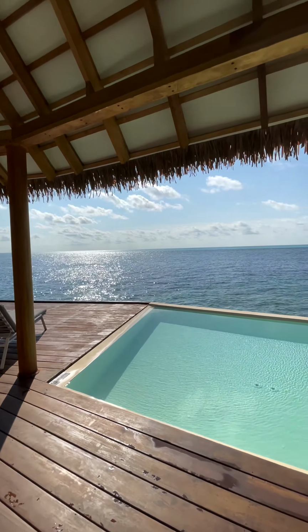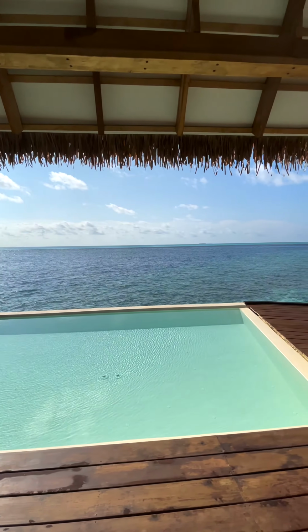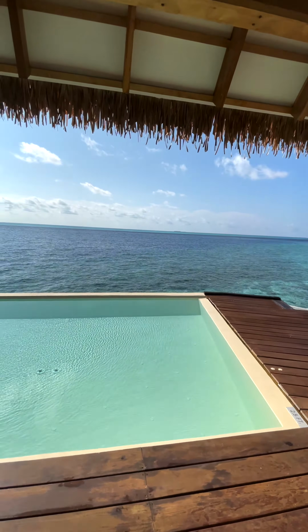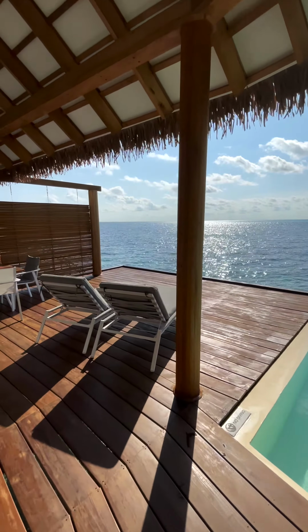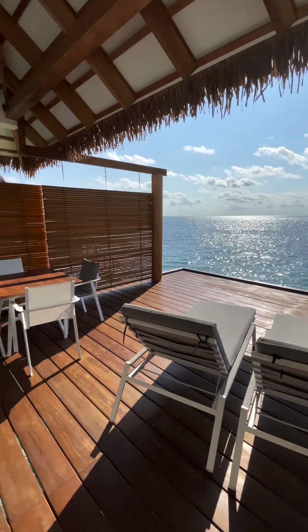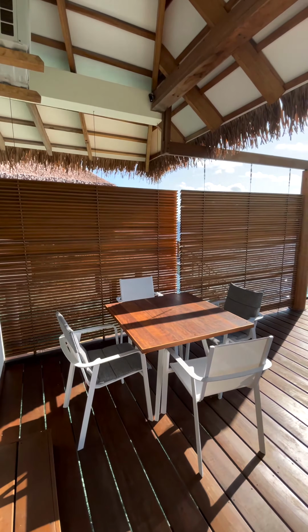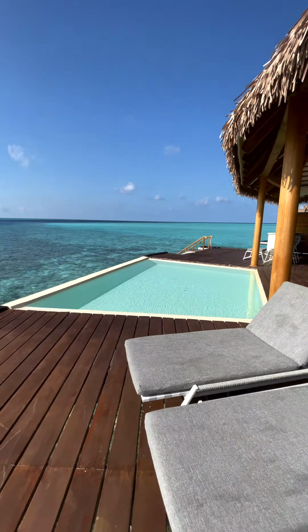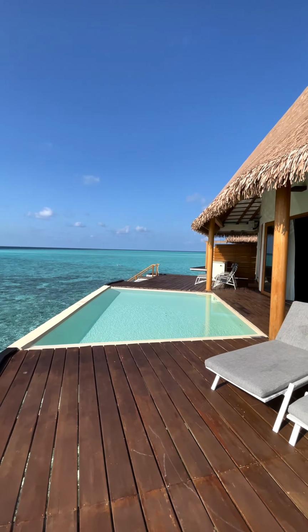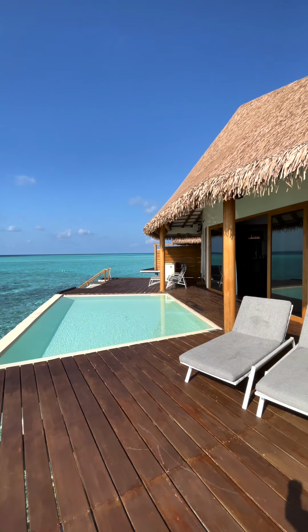Check out those amazing views. This suite comes with a pool. The other rooms come with either a jacuzzi or they don't have a pool. So that's a bit special. It's got a table. Sun lounges here, so 2 sun lounges this side, 2 kind of seated sun lounger type things over there.